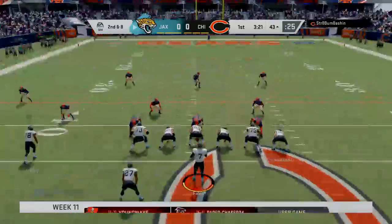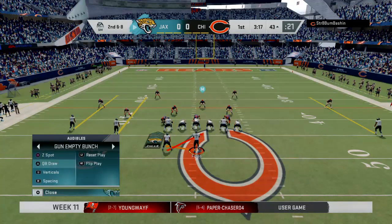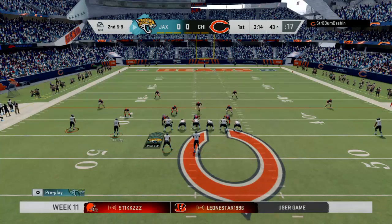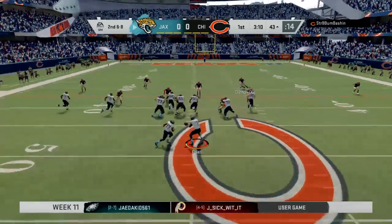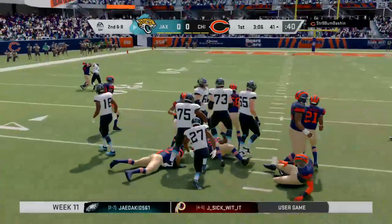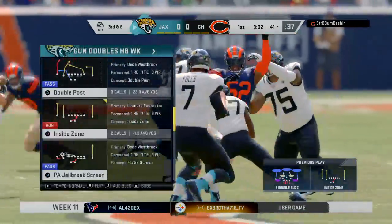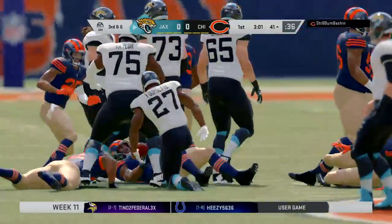So 2nd and 8 here after the pass play for 2 yards on first down. Watch safety quick. A shotgun give to Fournette. And very little there. He might have gotten a yard. Yeah, I think he got a yard to the 41. They follow up the gain of 2 with a gain of 1 that time.